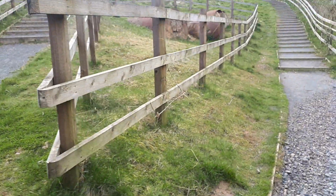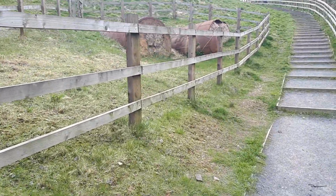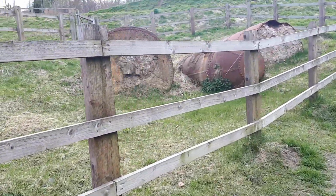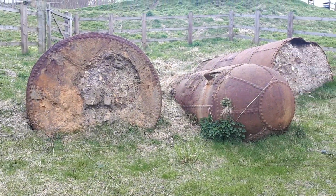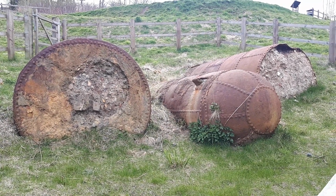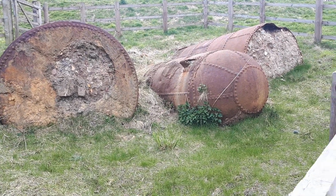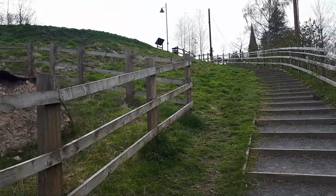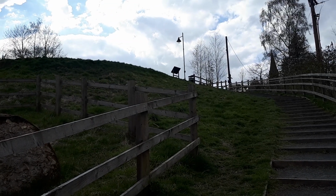And if we walk up this way, up this path, these are the boilers that were just being talked about. And if we just continue up the path, I just want to go to that sign up there as a nice way to finish off what I've been doing so far today.